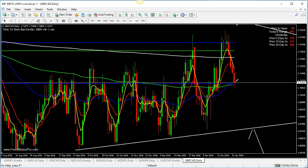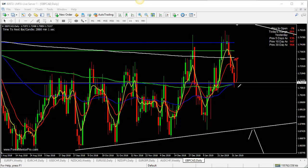So if this next daily candle closes above these EMAs, I'm going to look to buy this pair up to this 800 EMA. If it closes below these EMAs, I'm going to look to sell down to the trend line. So this will be a second pair I'll be looking to trade right away this week.